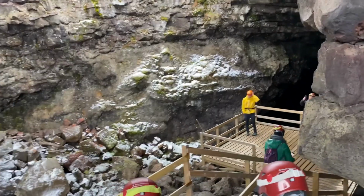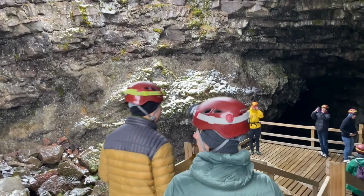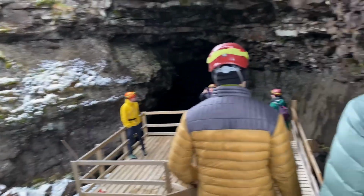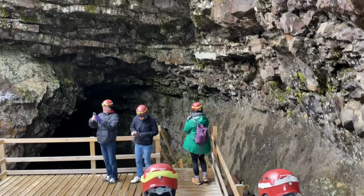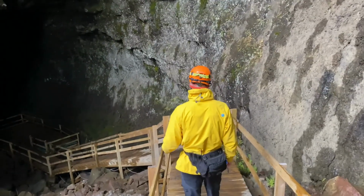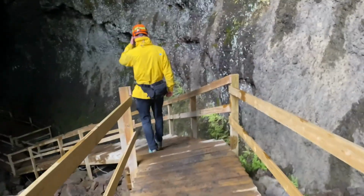In order to get into the tube, you will need to navigate a multi-story wooden staircase. Throughout the lava tube, you will walk on a wooden platform, so you do not have to navigate slippery rocks, steep inclines or declines, or crawl at any point. The tour lasts approximately 50 minutes. However, it is cold and damp inside, so make sure you are dressed warm.